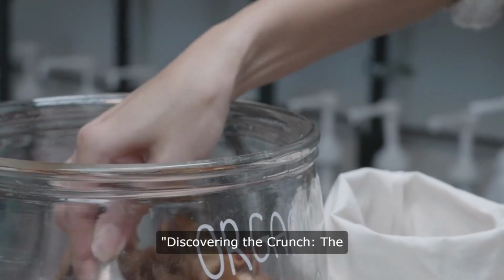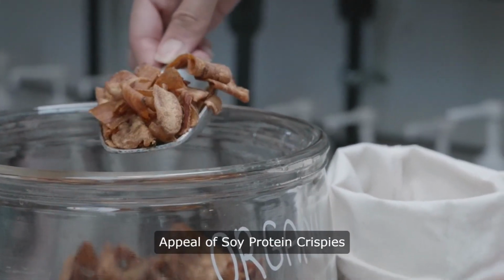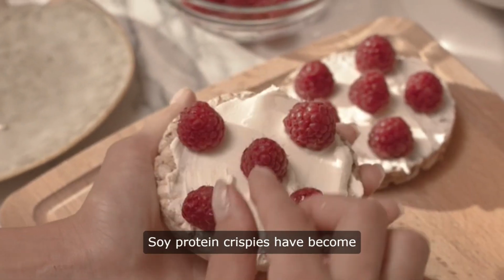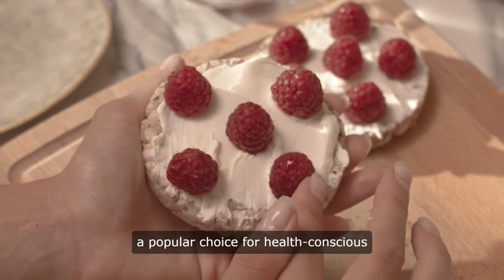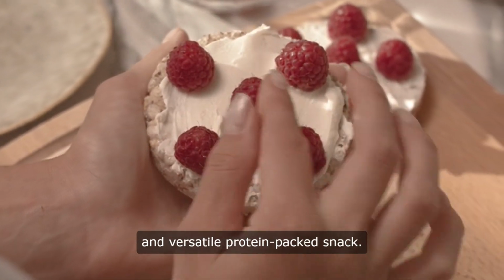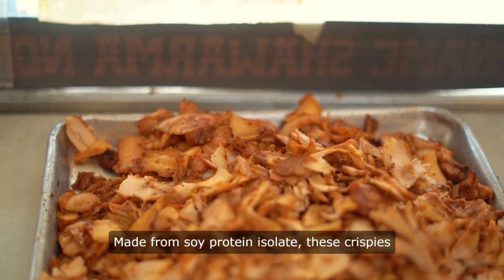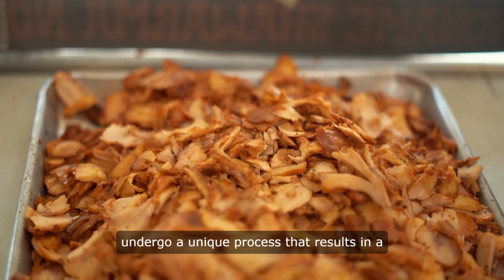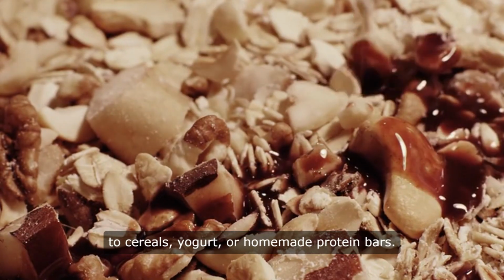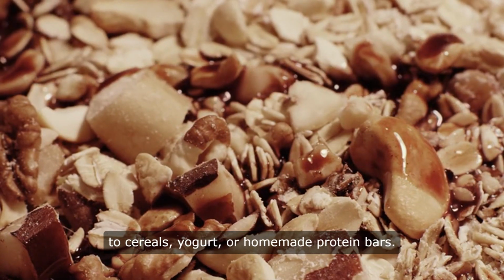Let's get started. Discovering the crunch, the appeal of soy protein crispies. Soy protein crispies have become a popular choice for health-conscious individuals seeking a convenient and versatile protein-packed snack. Made from soy protein isolate, these crispies undergo a unique process that results in a light and crunchy texture, perfect for adding to cereals, yogurt, or homemade protein bars.